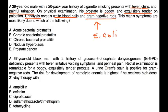Now they've given us some choices here, acute, chronic. Well, if it's gram-negative rods, then it's bacterial, so it's not abacterial. So now we have to choose between acute and chronic. Obviously the difference between acute and chronic is the time span. This question doesn't really tell us much about whether this is recurring or a one-time acute event. But one thing you can use to differentiate is that urinary symptoms are predominant in his presentation, which makes you lean toward acute, whereas if his symptoms were more about lower back pain and chronic pain of that nature, then it would make you think more of a chronic case.